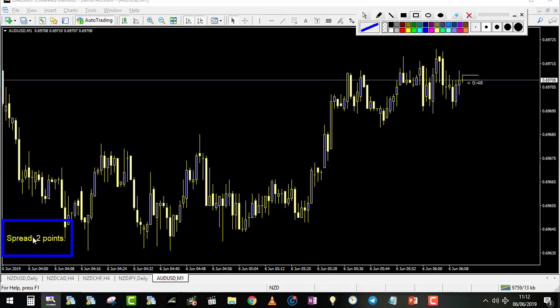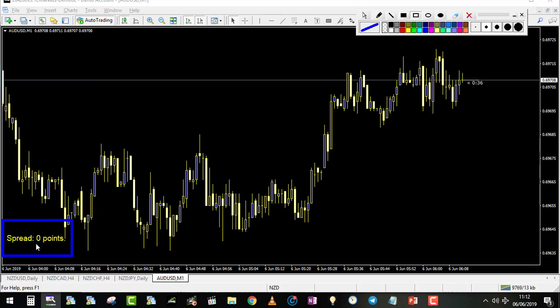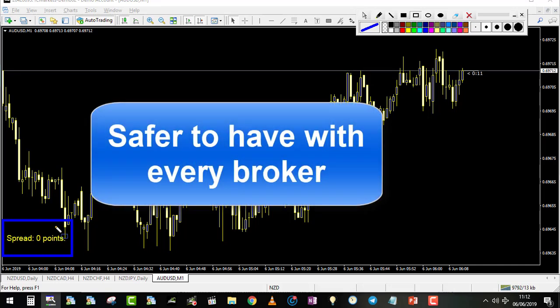And it shows me in micro pips. So right now, the spread on AUD/USD is 0.2 pips. When it's 10, it means there is 1 pip spread. And it shows you in real time if the spread increases or decreases. It can be very nice during the day, when you place your trade, you see if the spread is regular or if there is a very big difference in it, meaning very big volatility, and it can be dangerous for your stop loss. So it's nice to have this indicator on your chart for security.